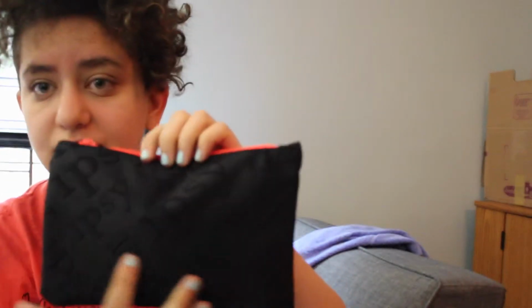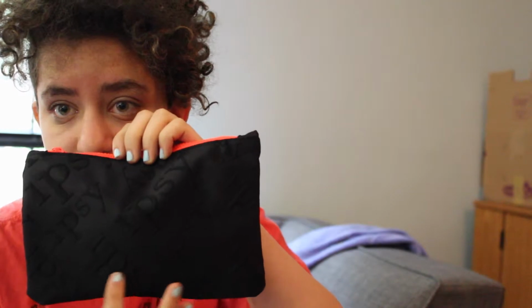So I already know what this month's bag looks like. It's this black, kind of neoprene material with this red zipper, and it says Ipsy everywhere. You probably can't see it, but it says Ipsy. And I don't really like this bag. It just doesn't feel well made. And this month's theme is swim into beauty. And there's a picture of Desi Perkins on it. So let's just get into it. Like I said, I just don't really feel like this bag is well made. It's just not a nice bag.